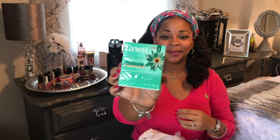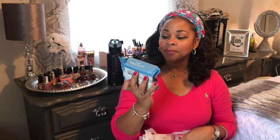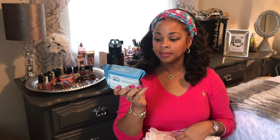Water lily and eucalyptus. I can smell it faintly, but I believe it's going to smell good because it's eucalyptus, of course, and I'm loving eucalyptus. So anyway, got that. Got some makeup remover cleansing towelettes. These were $2.50 from Big Lots.